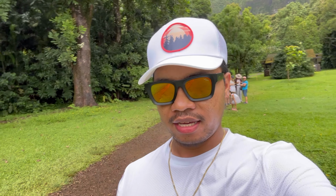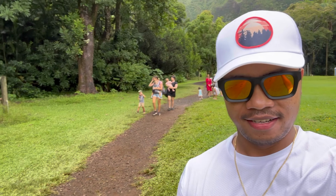So Ho’omaluhia Botanical Garden is a family-friendly recreation area because you can just hike on the trail with your kids. As you can see right there at the back, it actually rained this morning. That's why the trail is quite muddy.